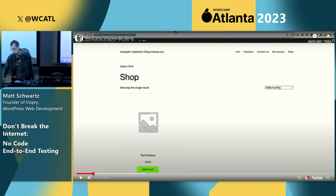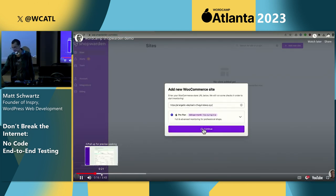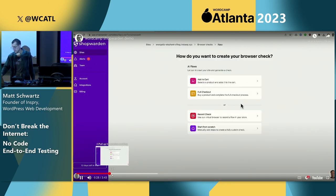And with their example, this is just like setting up a really simple site. I put in my e-commerce website here. I installed a plugin. It's going to go ahead and get that set up, and I can just set up a new check, as they call it.